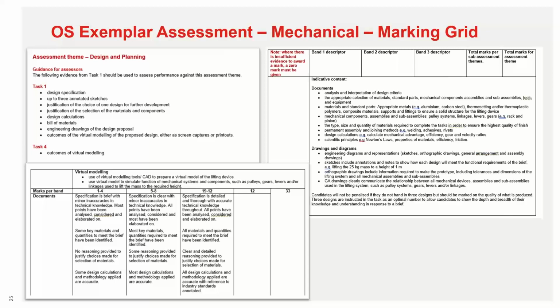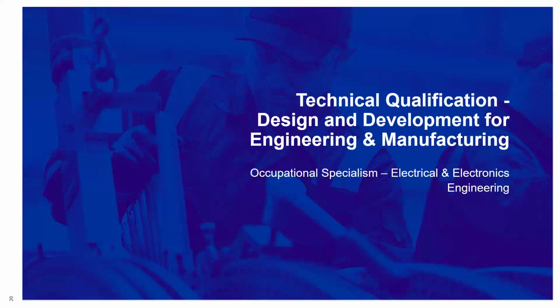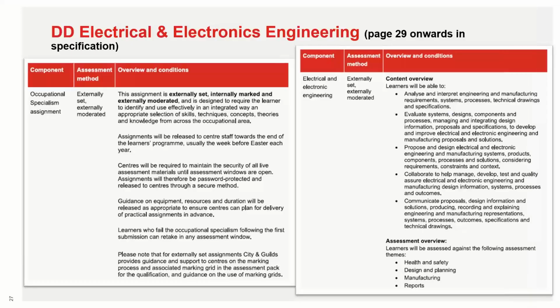So that just gives you a quick overview of what a type of assignment and assessment would be in the mechanical occupational specialism area. We're going to look at electrical electronics and show you what type of occupational specialism content there is, from page 29 onwards. And as you can see on there, we've got the assessment overview. So it's still following the same part of how it was on mechanical. And then also we've got a bit more information as well.